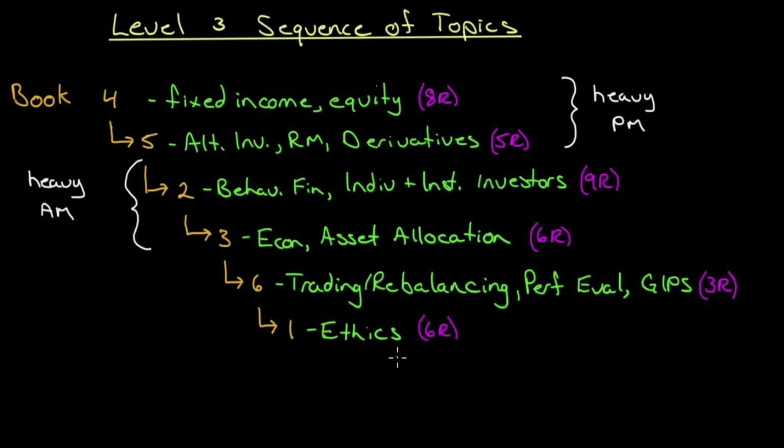Book 4, Fixed Income and Equity. Equity is expanded this year. It used to be 1 reading. Now it's 4. So instead of 5 readings in Book 4, you have 8 readings in Book 4. The equity readings are quite easy to get through. In fact, I'm surprised at how light they are in their level of challenge. The last reading is probably the most challenging one, and it's not that bad.